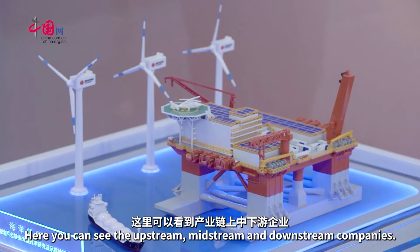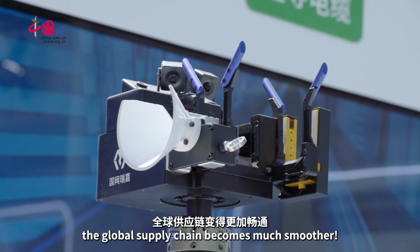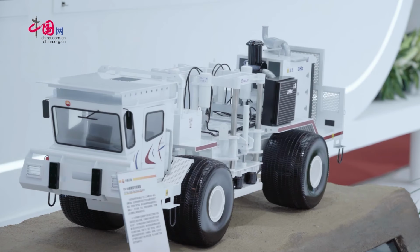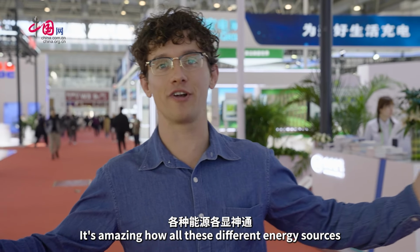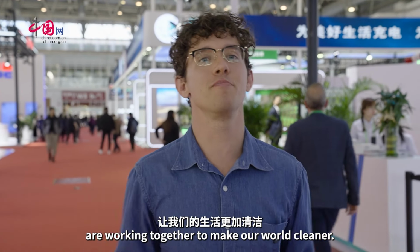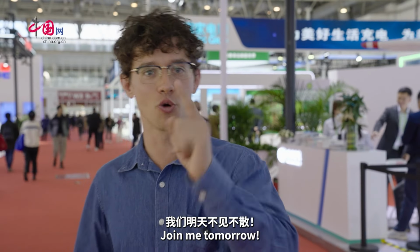in China. Here you can see the upstream, midstream, and downstream companies. On this open platform, the global supply chain becomes much smoother. It's really an eye-opening day today. It's amazing how all these different energy sources are working together to make our world cleaner. Want to see what other surprises the Expo has in store? Join me tomorrow.